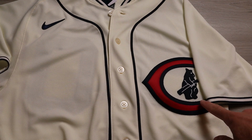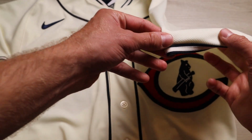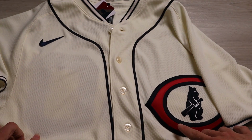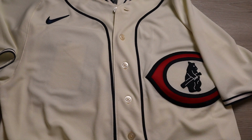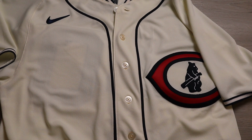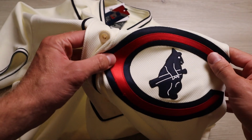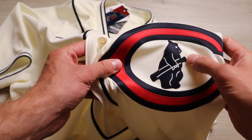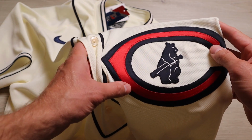I love the way the accents with the sleeve braiding and on the sun collar are different than the braiding on the jersey itself. Now, in terms of materials, as you can see, it's all tackle twill. The bear's cool. I like him. It's the wandering bear with his map to nowhere.